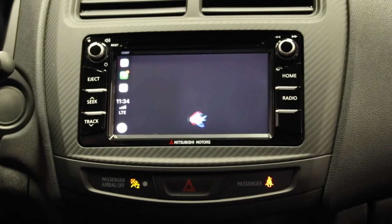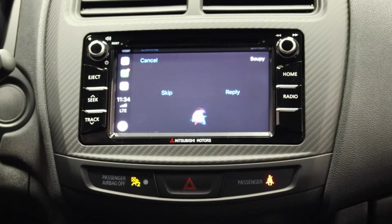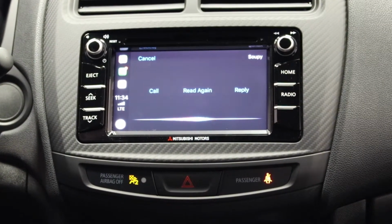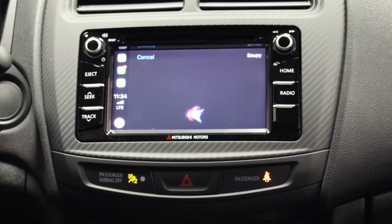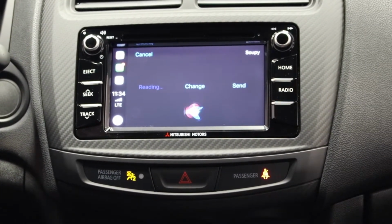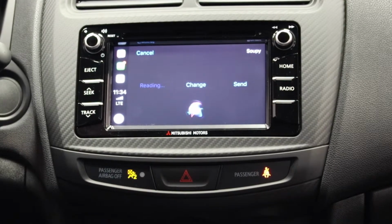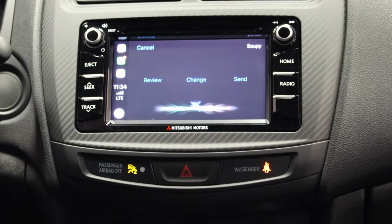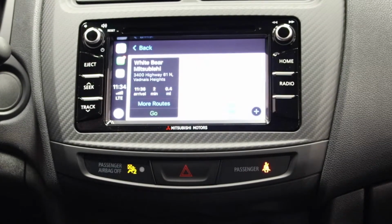Mitsubishi's available smartphone link display audio system helps you maintain caution behind the wheel, and we all know caution is important these days with all the distractions out on the road. This advanced feature supports Apple CarPlay and lets you access Apple Music and Maps, make phone calls, and even send messages all through the touch panel or even just with your voice using Siri.